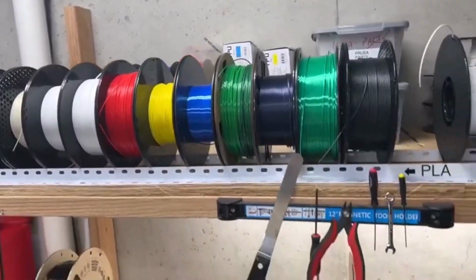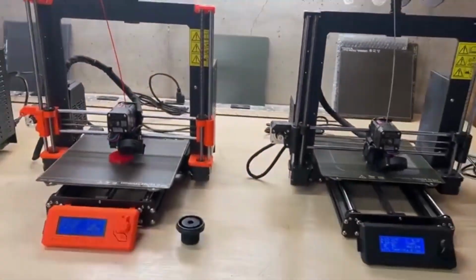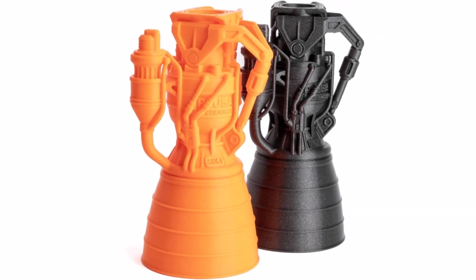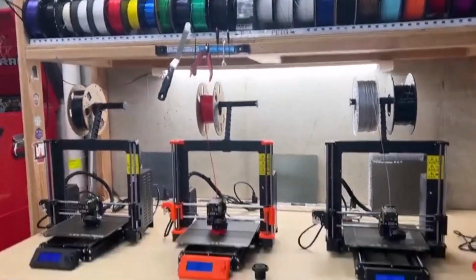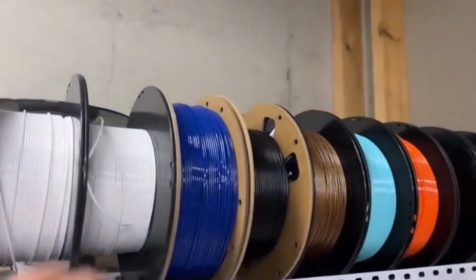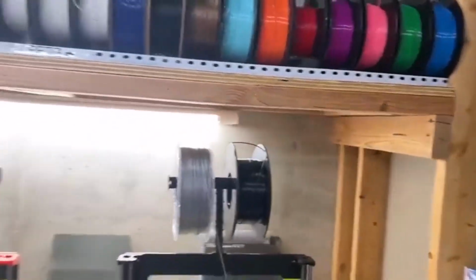The all-metal hot end design, featuring a quick swap nozzle system, allows for easy maintenance and versatility. The printer's advanced cooling system and precision thermistors maintain optimal printing conditions. Connectivity options include USB, LAN, and Wi-Fi, with remote monitoring available through Prusa Connect. The color LCD interface, while not touch-enabled.